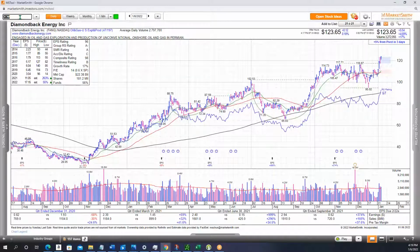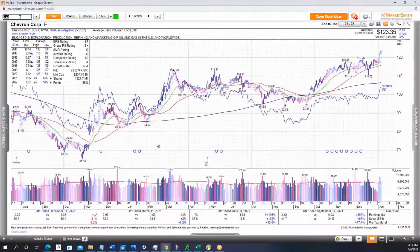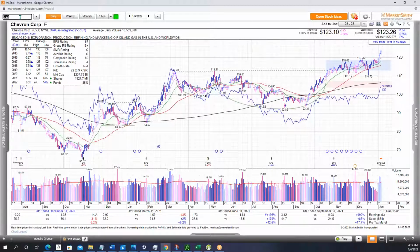Some of the more stable names in the XLE type of ETF, you can see this is a straight up move from XOM, that's ExxonMobil, really going more or less in a vertical fashion over the last 4 days. And then CVX is going to be Chevron, which has been a leader in the space, and it's just continuing higher as well. So there's 4 solid names in the oil space, 4 of the best names in my opinion.